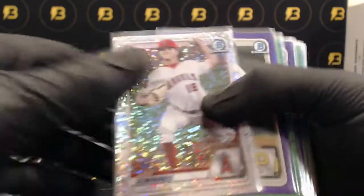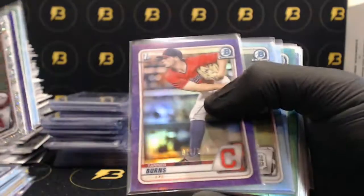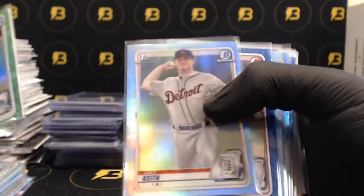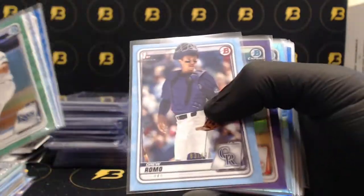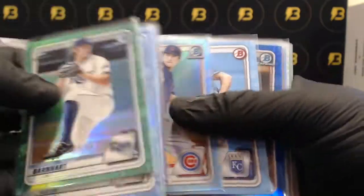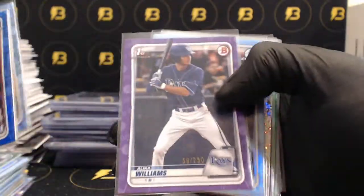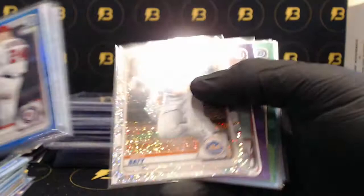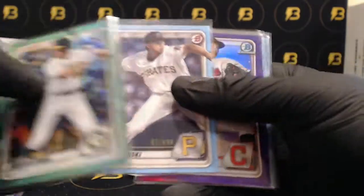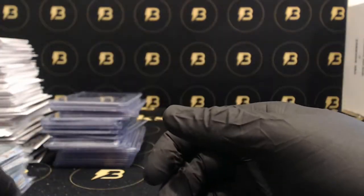McClanahan for the Rays, Seminaris for the Angels, Jones for the Pirates, Ragsdale for the Phillies, Westberg for the Orioles, Burns for the Indians, Green for the Tigers, Van Eyck for the Blue Jays. You got Barnhart for the Rays, Keith for the Tigers, Schuster for the Braves. We've got Romo for the Rockies, Groom for the Red Sox, Little for the Cubs, Lofton for the Royals, Cavalli for the Nationals, Green for the Mets, Williams for the Rays, Fulton for the Marlins, Beatty for the Mets, Rutledge for the Nationals, Soderstrom for the Athletics. We got Majinski for the Pirates, Espino for the Indians, Green for the Reds, and Dingler for the Tigers.